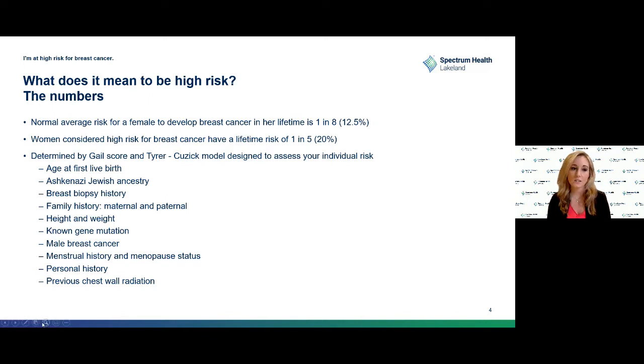Breast density is another risk factor that we look at, and women that have increased breast density have an increased risk for breast cancer because it lowers the sensitivity of the mammogram. Another thing that we look at is menstrual history, so starting menstruation earlier than age 12 or having menopause later than age 55 also exposes your body to estrogen for more years, and that can increase your risk for breast cancer as well. And now I'm going to hand it over to Sammy to talk a little bit about genetics.